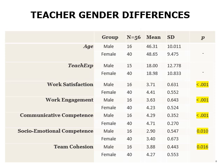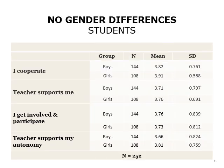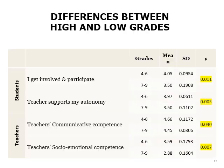And you can see we have 60 male teachers and 40 female teachers. There's no difference in teaching experience in these groups. There are no gender differences in students, and that's kind of nice, isn't it? Differences between high and low grades.